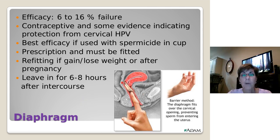Diaphragm we were talking about. This is a little rubber cap that completely covers the cervix and provides a barrier. 6 to 16% failure rate. It's contraceptive, and there is some evidence that it may provide some protection from cervical HPV by providing a barrier. The best efficacy is if it's used with spermicide in the cup. That's put in the cup before it's put in. It's by prescription and has to be fitted and has to be refitted if the patient loses a lot of weight or gains a lot of weight or after a pregnancy. And it can be left in for 6 to 8 hours after intercourse.